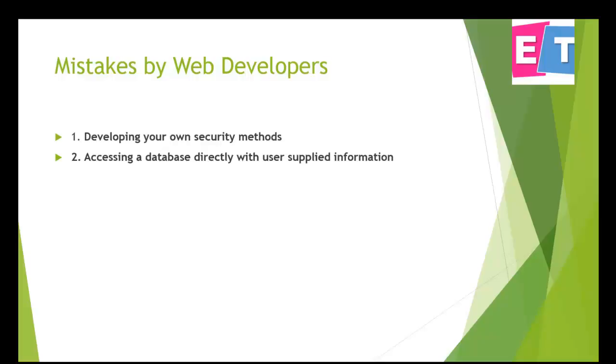Why are existing libraries more secure? Because they are constantly tested by the security community. As such, they are less likely to include major security holes that one person might overlook.